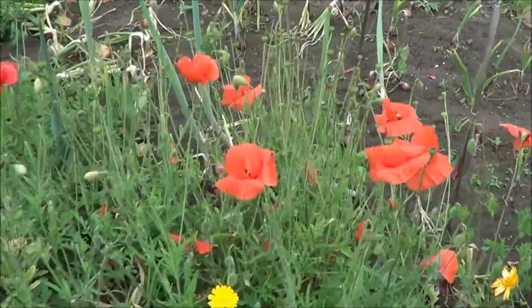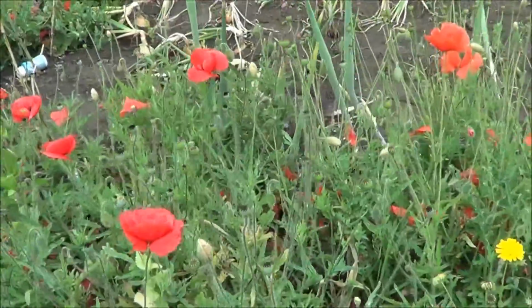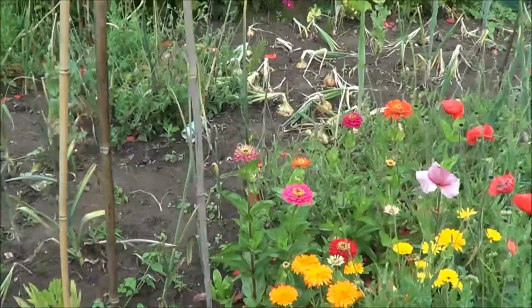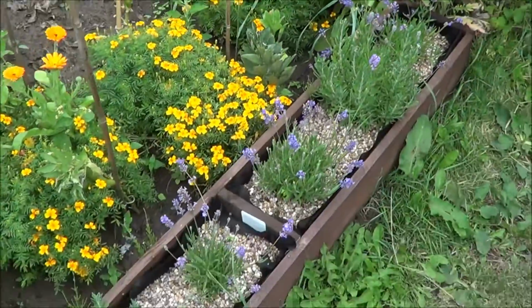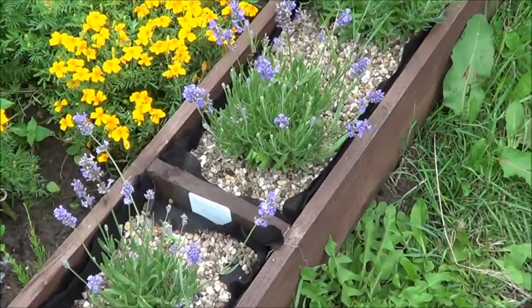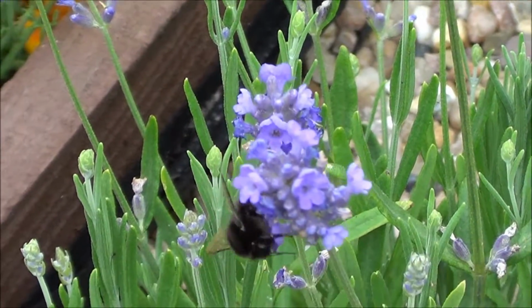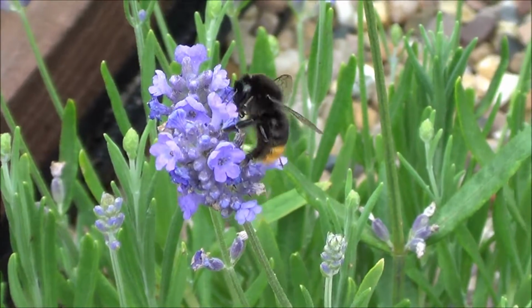Lots of lovely poppies that the bees seem to like. And if I can find one, yep, there's a bee there enjoying our lavender. See if I can find him for you. There we go, a lovely bee enjoying our lavender.